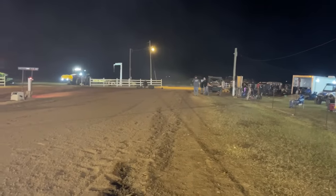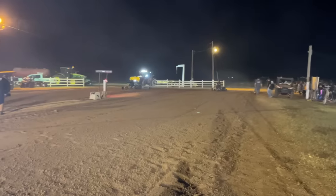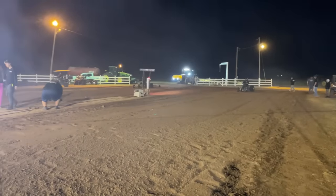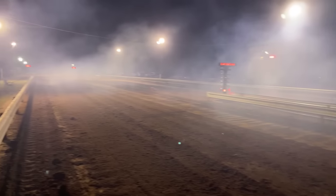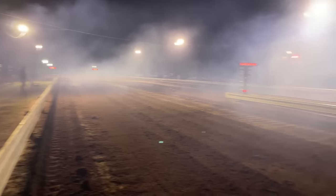It happened. We'll continue on here from Gilbert, Louisiana, Cajun Nationals 2023. I'm saying hold up for a second. There may be somebody on the racetrack. Tons of two-stroke smoke.